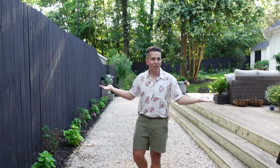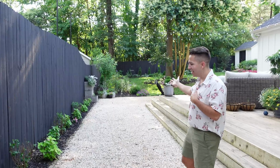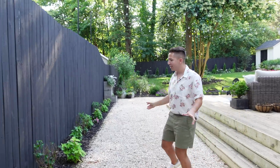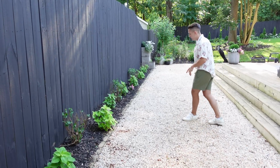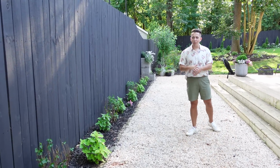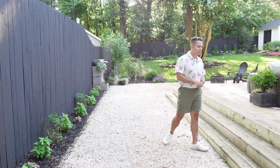All right, so welcome to our backyard garden. Our skinny side garden here is doing well. The hydrangeas are starting to flush out with their growth. Some of them even have blooms. The Coleus is doing well. It's branching out a lot. Super happy with that garden.